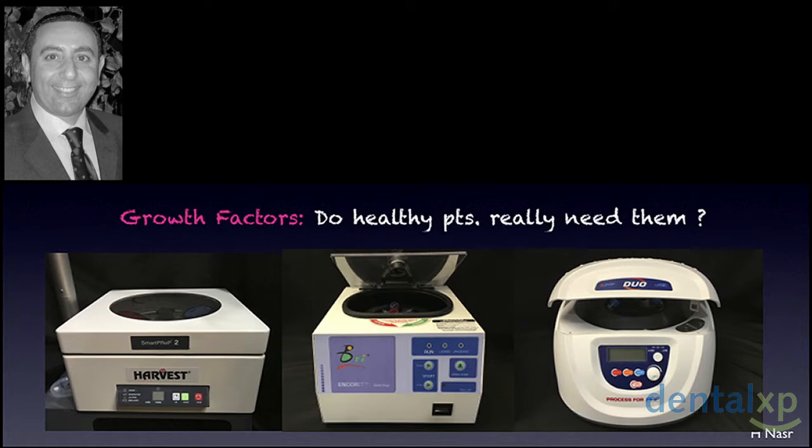Do healthy patients really need them? Or are we trying to cover up for a sloppy surgical technique? If you're careful, if you're respecting the tissues, you're going to get the same results you're going to get with growth factors or without growth factors, in my opinion.